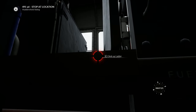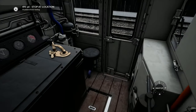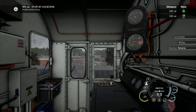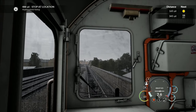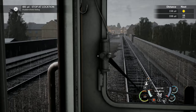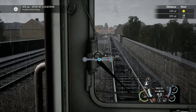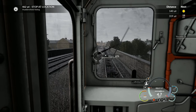We're going to hop back up in here, climb up the ladder, inside, shut the door, over here, sit down, thrower in reverse, brakes are off, everything's off, and we're going this way now. Fantastic. Okay, let's get our cursor back on. Is it this one? There we are. Oh yeah, I love it.